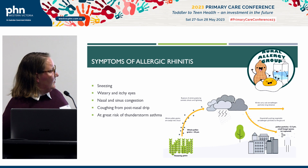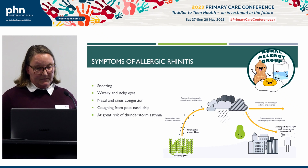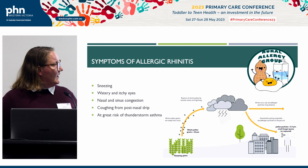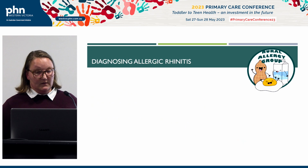So what actually happens is you've got the whole pollen grains that are quite large. They get swept up into the cloud. As you know, there's differing pressures and differing temperatures up in the thunderstorm cloud. They actually break down the pollen particles to be tiny, so small that they aren't stopped in the nose. They go down into the lungs, and that's when you get asthma, thunderstorm asthma. So generally, when we had the incident a few years ago, I think it was 85% of the fatalities were not known asthmatics. It was all people with hay fever.